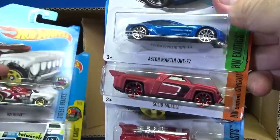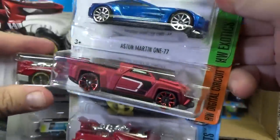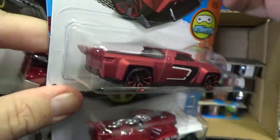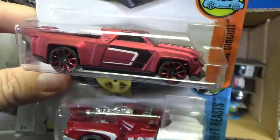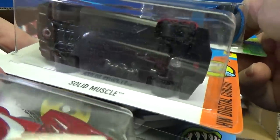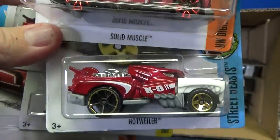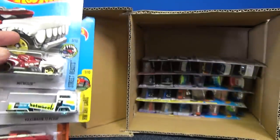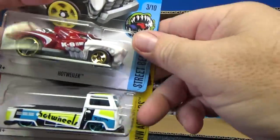There's an Aston. This one's cool. Solid Muscle. This one's brand new to the end case as well, as far as I recall. Looks like it could be a track car too. Oh, it's got a little bumper. It's adjustable. You can see that little part, so you can adjust the bumper. Maybe let it go through the loops. Hotwheeler. There's Hotwheeler.